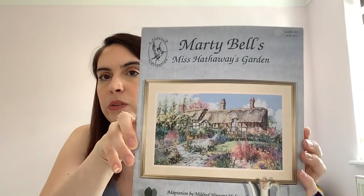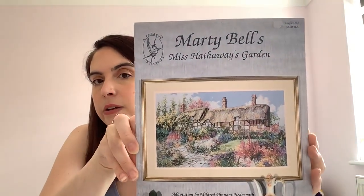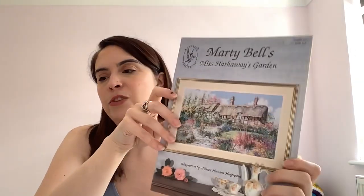And the only other thing that I bought was, I was watching Brenda from Handwork Maniac. She recently put up a Flosstube, and she'd started a lot of new stuff and bought quite a few things as well. And she showed this pattern, but as a kit. This is Marty Bell's Miss Hathaway's Garden. She had it as, I think it was a Panna kit or was it a Jamling kit? One of the two, I think. And she wanted to get the kit.